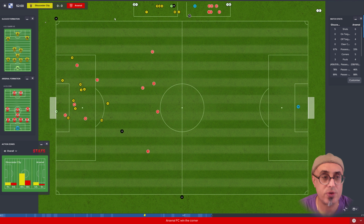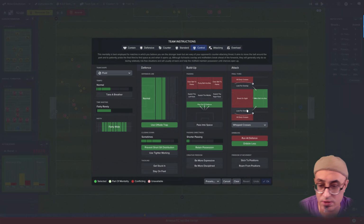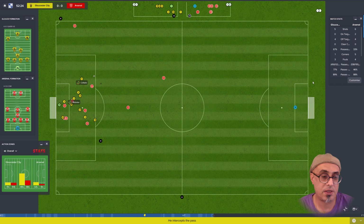Oh, I know what to do. I'm going to go control, fluid. This should keep us from doing all that ridiculous attacking into spaces. Yes. Webster to Collado. Jackman commits a foul.